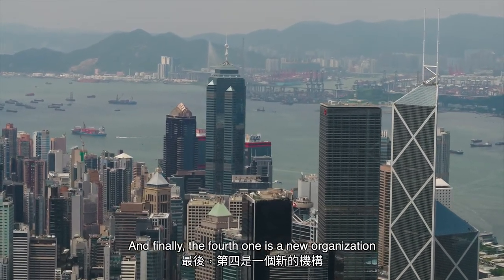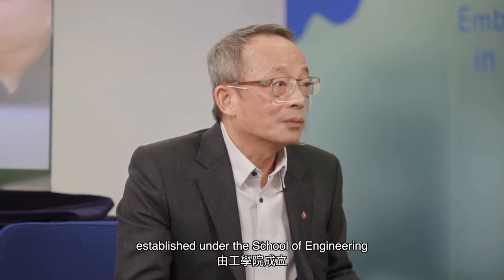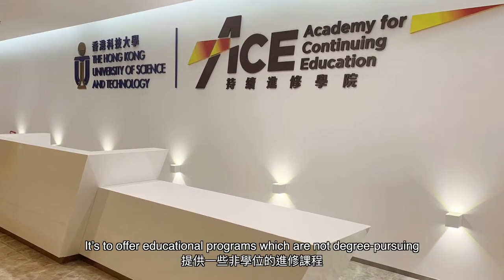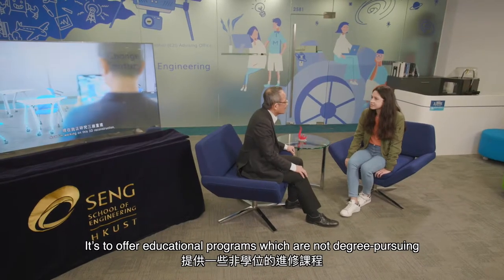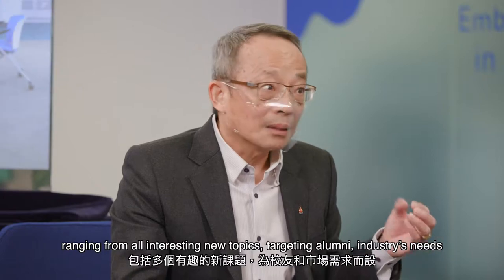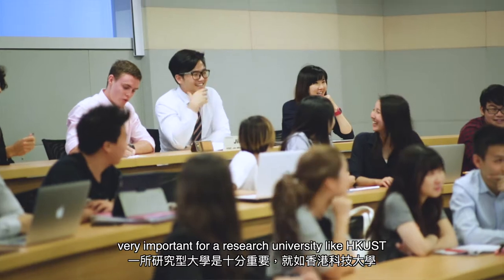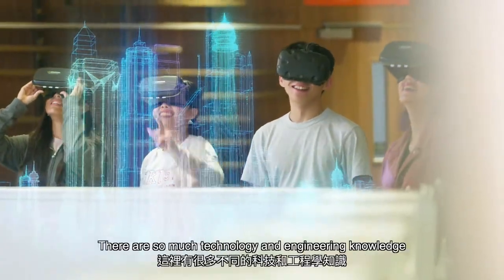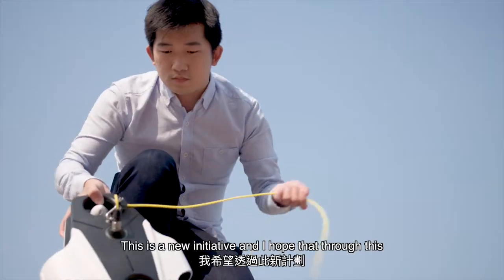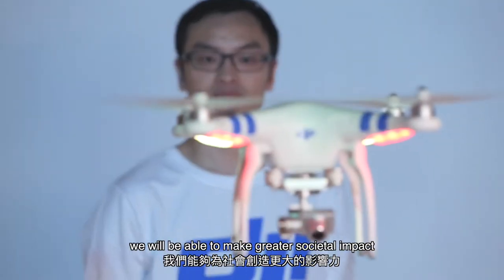And finally, the fourth one I want to mention is a new organization established under the School of Engineering called the Academy of Continuing Education. It's to offer educational programs which are not degree pursuing, ranging over all interesting new topics, targeting alumni and industry's needs. Knowledge transfer is very important for a research university like HKUST, and there is so much technology and engineering knowledge. This is a new initiative, and we hope that through this we will be able to make greater societal impact.